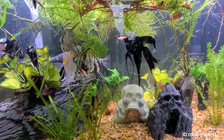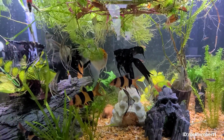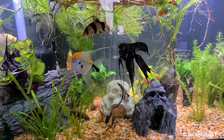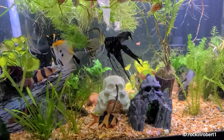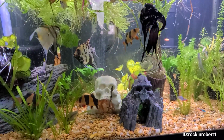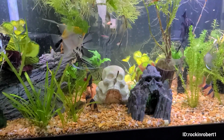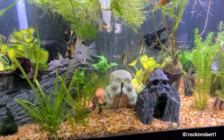Hi Batman. Look at him. That's the sexiest fish I've ever owned. I just wish I still had my ghost knifefish in here. They passed away about a month and a half ago. Still don't know why. Boy, everybody's very active since I got this new light. Amazing.